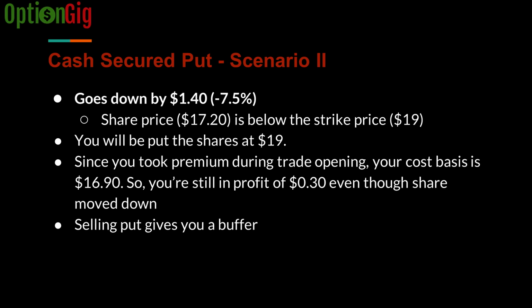In that case, the new share price would be $17.20 at the expiration time, which is below the strike price of $19. So now the put option that I sold is in the money and I will be assigned those shares. So we'll be put those shares at $19. But since I took a premium during the trade opening, the cost basis is $16.90. So even though the AMD stock went down by 7.5%, it went down by $1.40, you are still in profit of 30 cents.